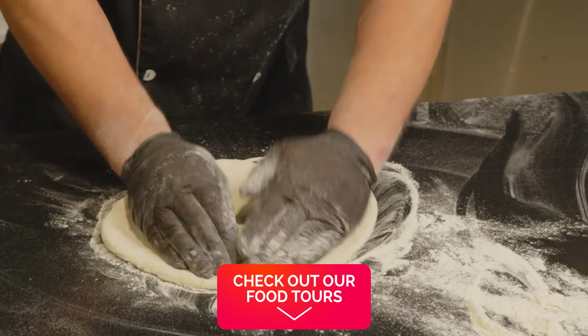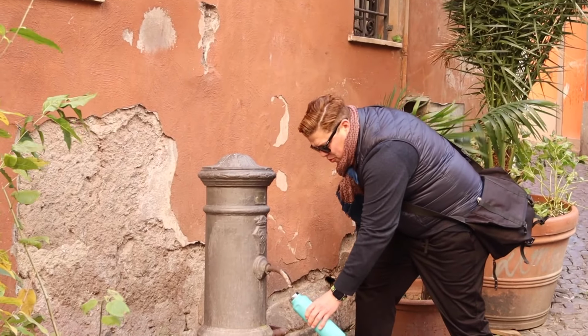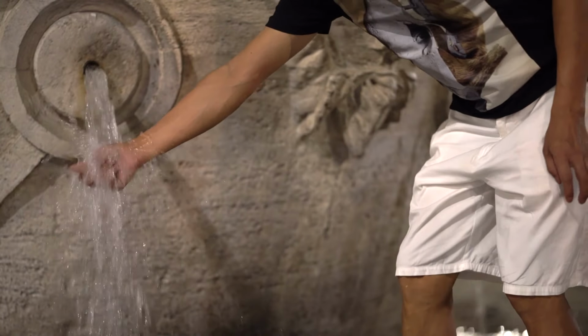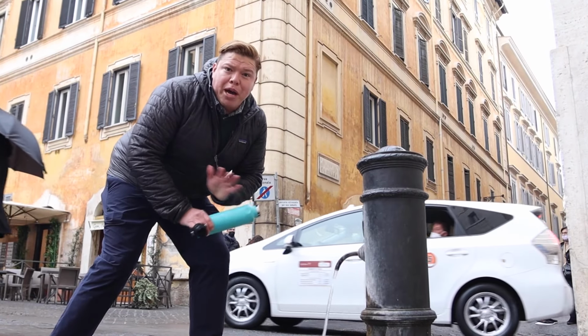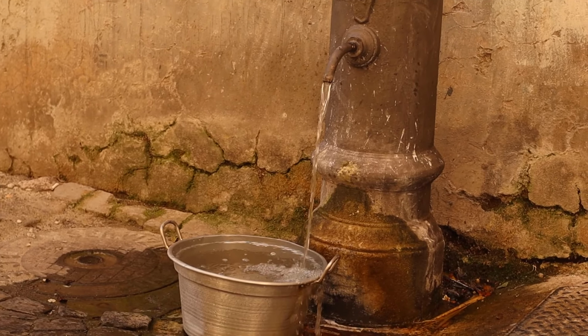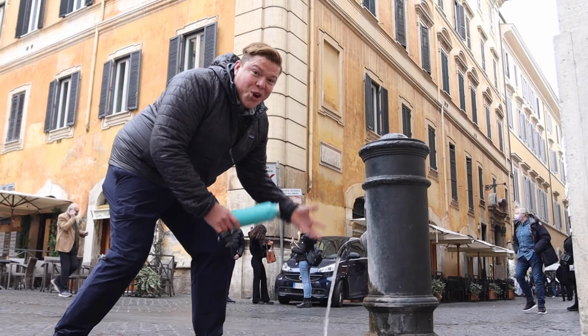In this neighborhood, and all over Rome, you will see small public fountains that you should not ignore. And let me show you why. The Romans were genius builders, and the public works projects that they put on benefited everyone in the city, including fresh drinkable water in fountains like this or in fountains like the Trevi Fountain.